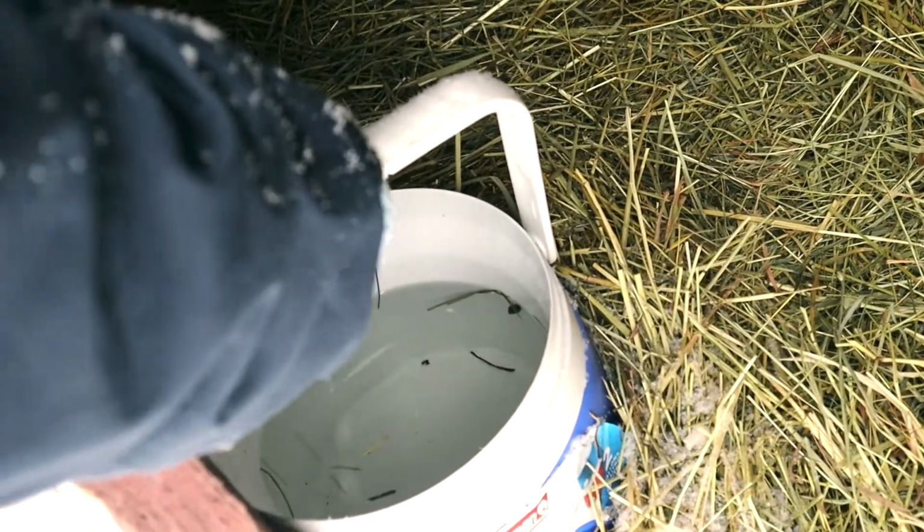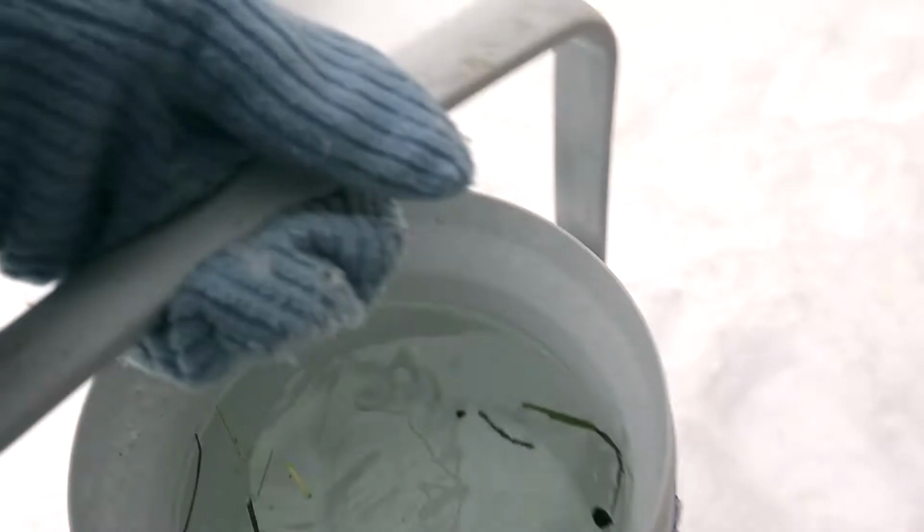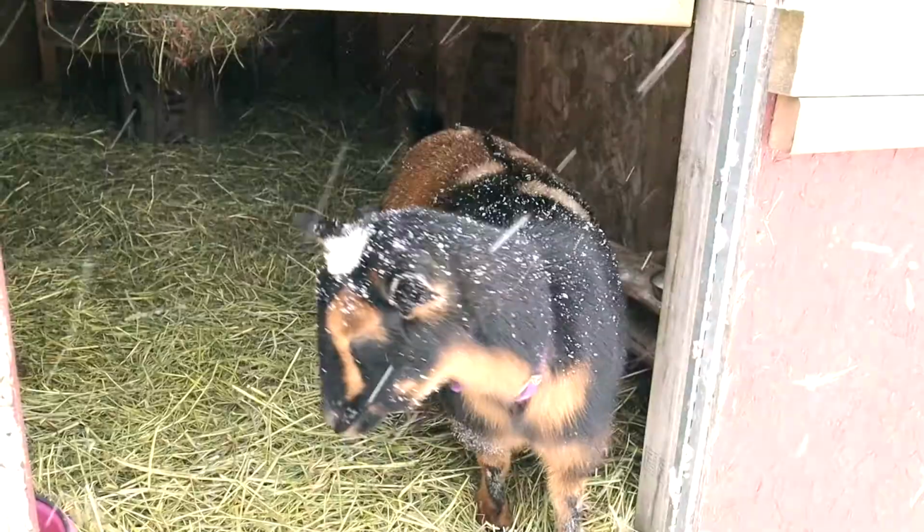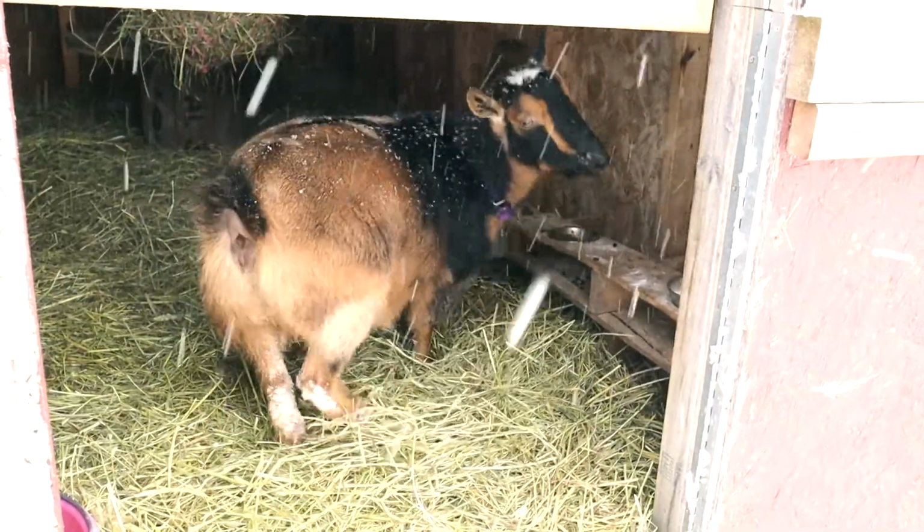Good news, their water is not frozen, even though everything else is frozen out here. We're gonna switch it out for some nice warm water. Amelia, you look like you're all set with the snow.